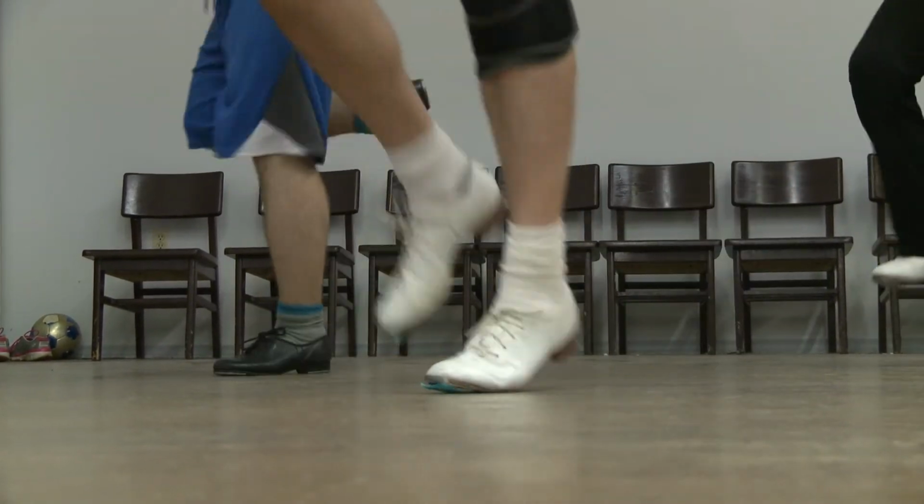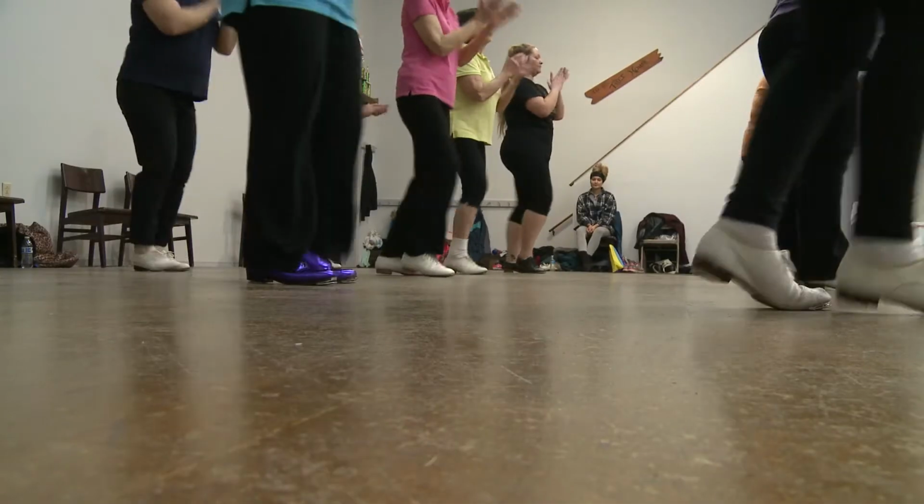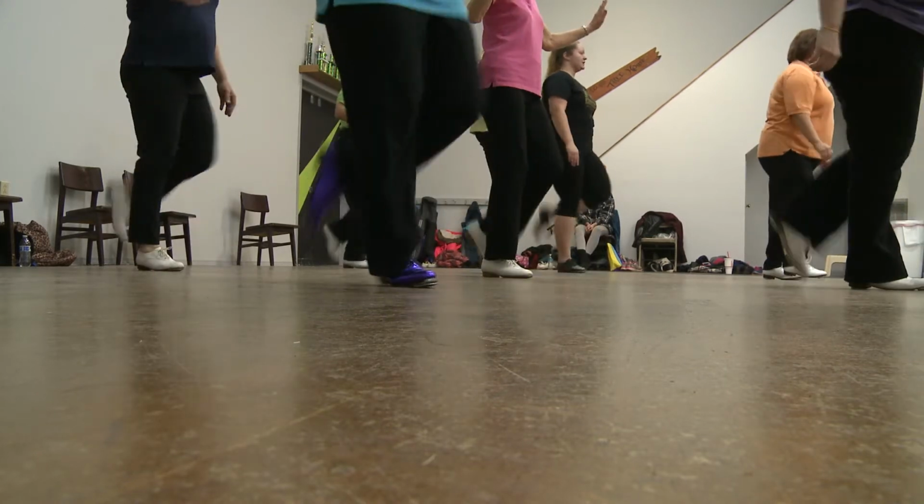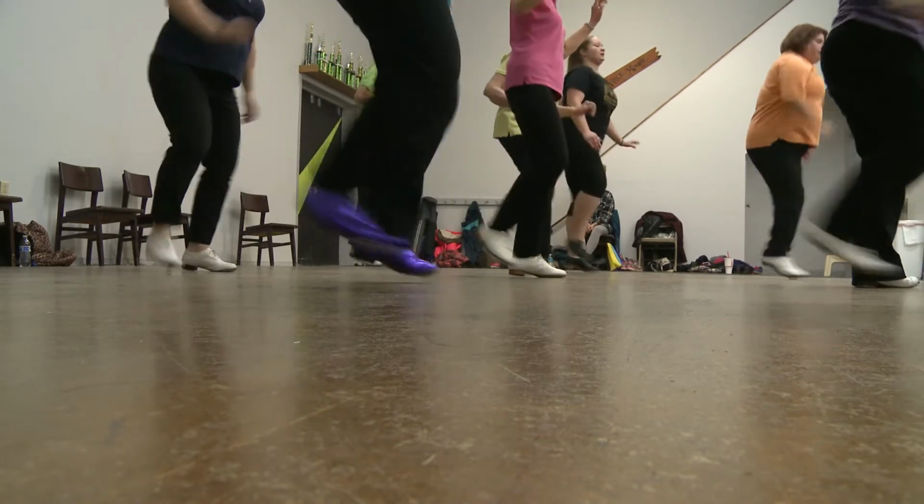We constantly are learning material throughout the year. Mostly in the summer season, it's taking what we learned from the fall and winter, and sometimes even as late as spring, and putting all of that together to put a show structure in place. Then we're able to do a variety of different routines to different types of music as well.